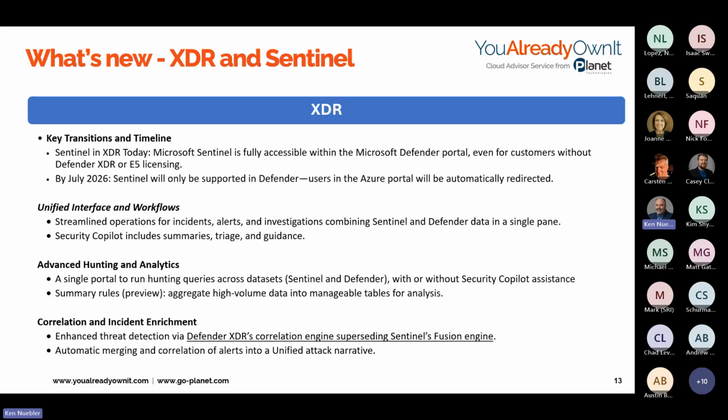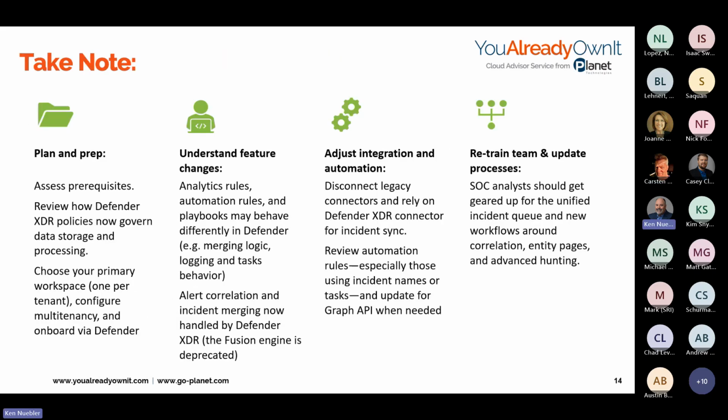Awesome. So the key benefits of this really are the unified incident queue, the centralized hunting, and then the streamlined access, which is definitely going to be a time saver there. Yes. All right. So there are some things to take note of as this starts playing out, right? How to prepare for it. So talk to us a little bit about planning and prep.